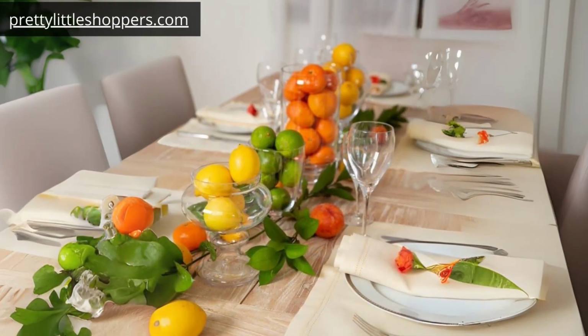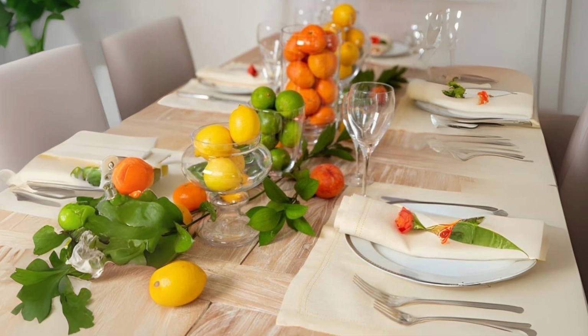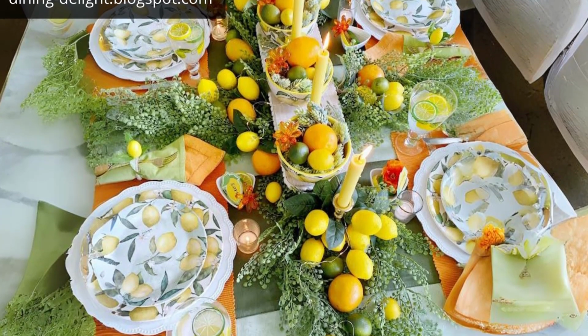Citrus summer tablescape. Citrus fruits make for bright and refreshing decor. Use slices of lemons and oranges in clear vases, paired with white linens and green accents for a fresh, summery feel.